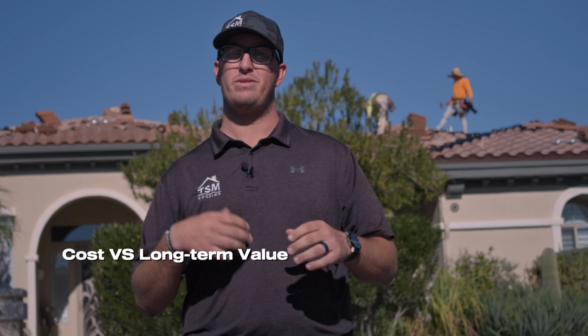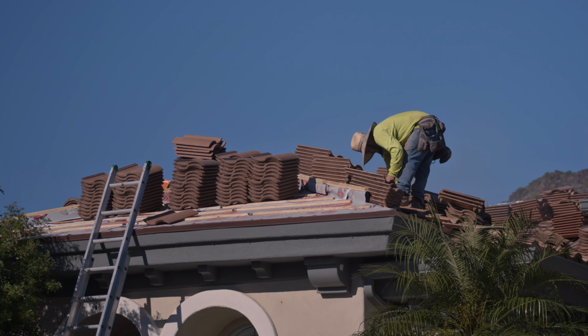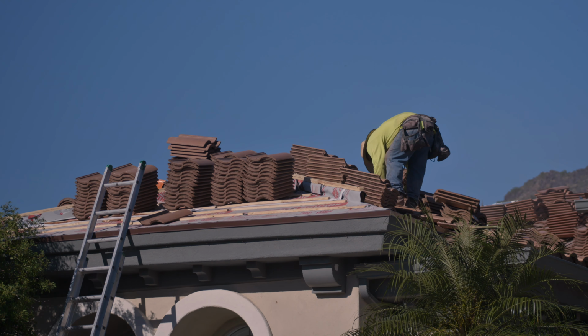So what we did, we took the broken tile count that we had, did some math on what it would probably cost to get the current tile that they had up there replaced, knowing that we probably weren't going to find a similar color, and presented them with the idea of maybe let's look at some new tile. So that's what we did. The new tile look was a better idea for them anyway.